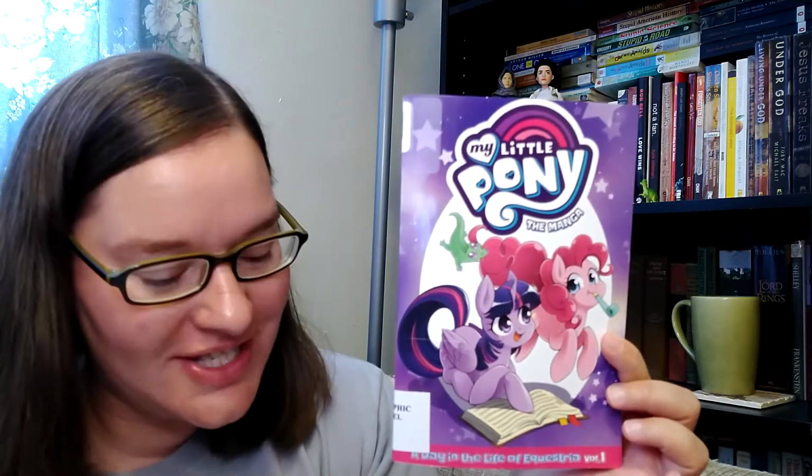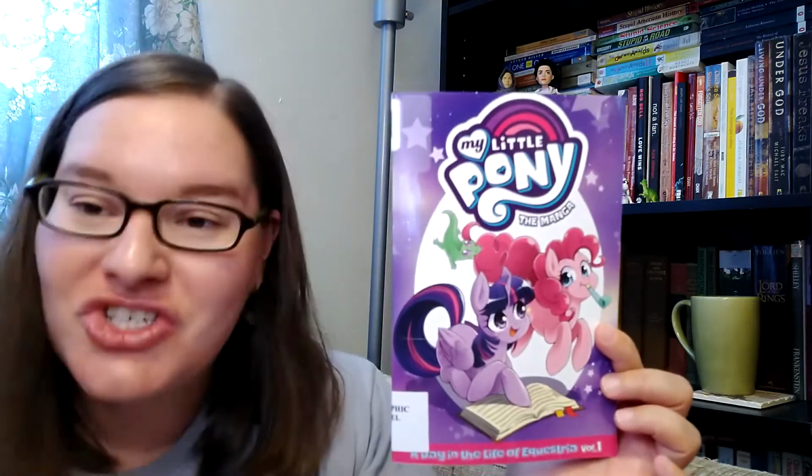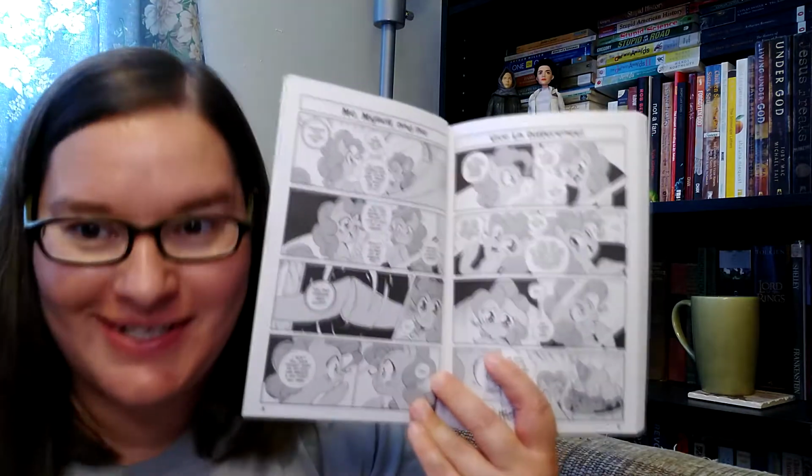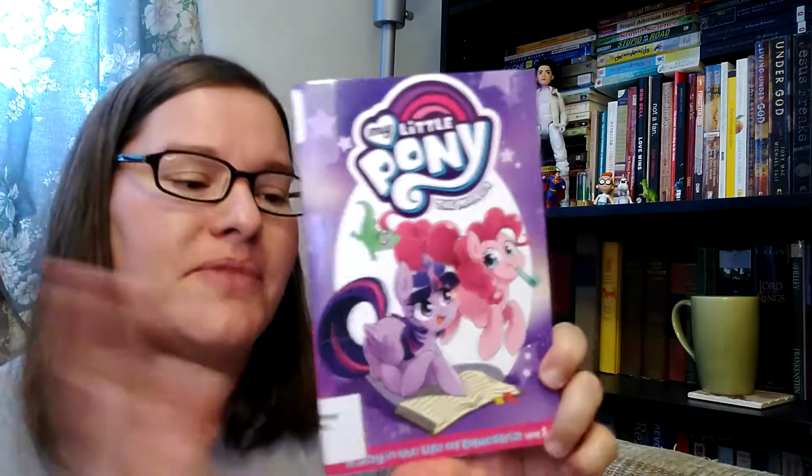This time I'm reviewing the My Little Pony manga. This is volume 1, A Day in the Life of Equestria. So this is an 8-chapter, 8-story manga, so black and white comics in a very Japanese style. So it's written for English readers. The manga's formatted like a normal English graphic novel.